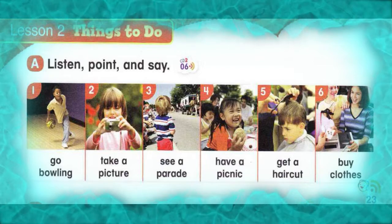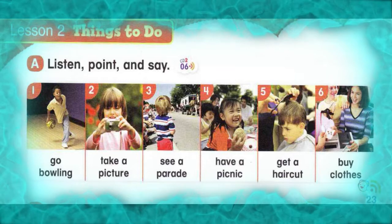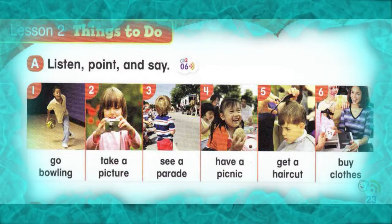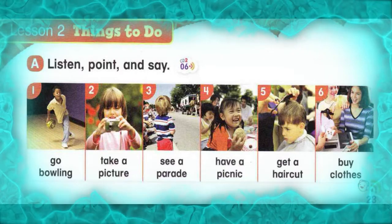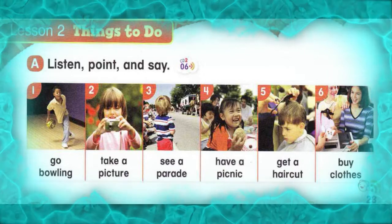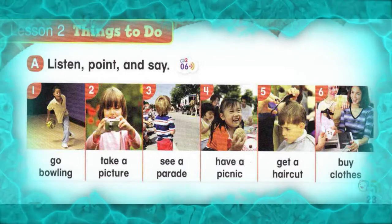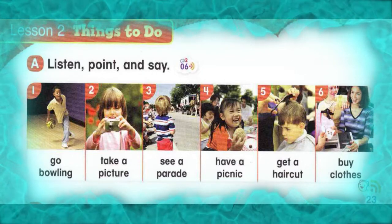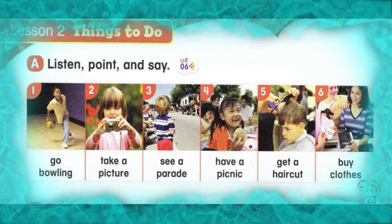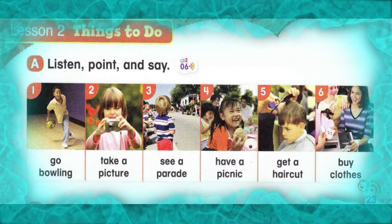Page 42. Lesson 2. Things to do. A. Listen, point, and say. 1. Go bowling. 2. Take a picture. 3. See a parade. 4. Have a picnic. 5. Get a haircut. 6. Buy clothes.